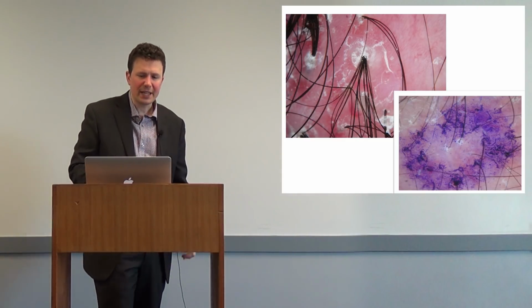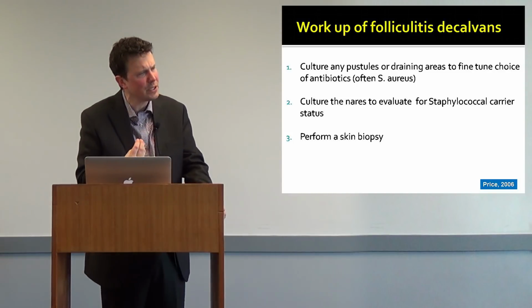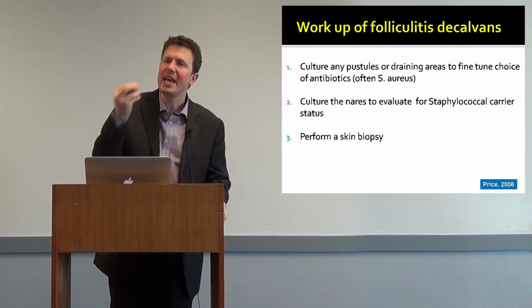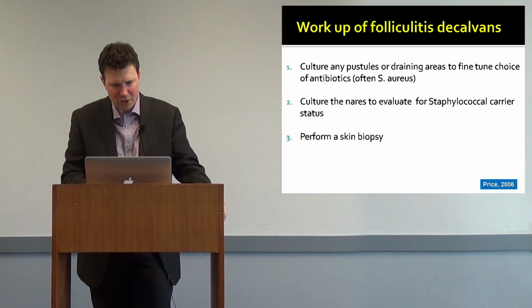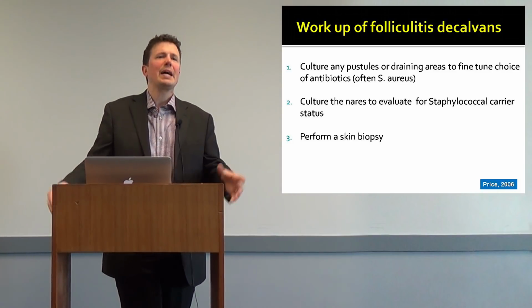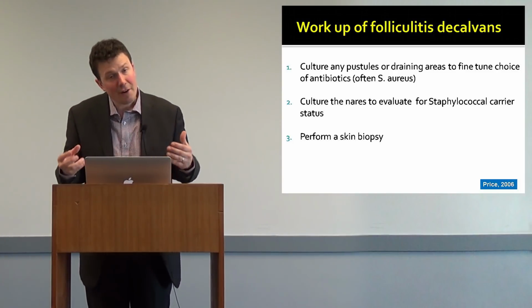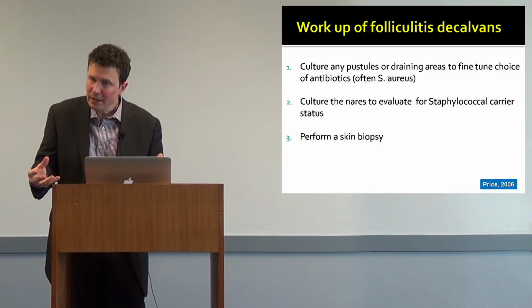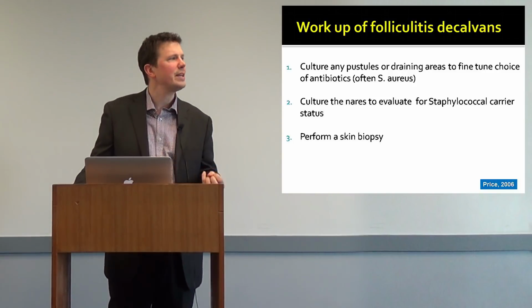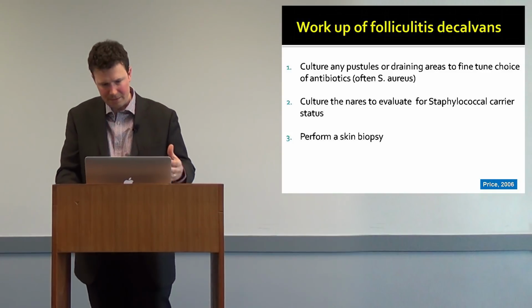How do we work up folliculitis decalvans? Well, we culture anything we can find. We culture these pustules, we culture scale, we even take hairs and put them in a culture container. We try to identify what bacteria is on the scalp, what bacteria is in these pustules. It's often Staph aureus, but it doesn't need to be. And the lab will tell us what bacteria is present and what antibiotic will work.